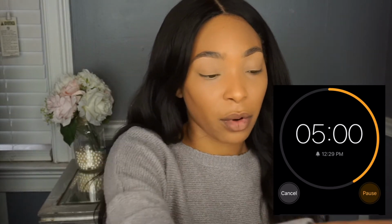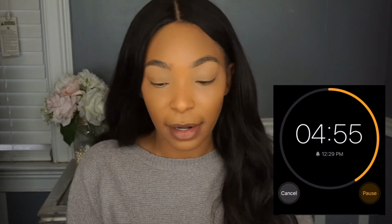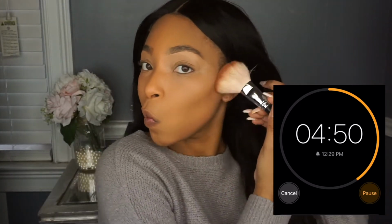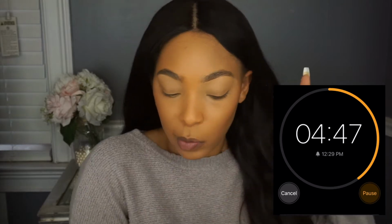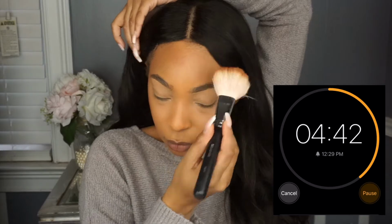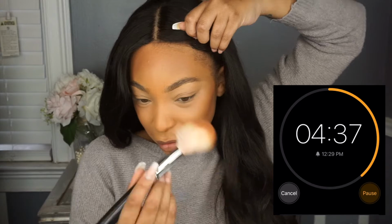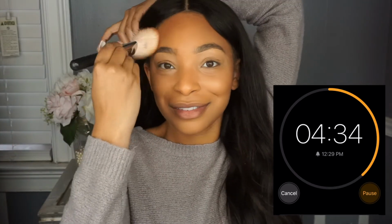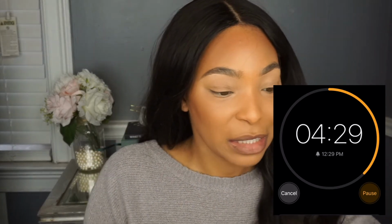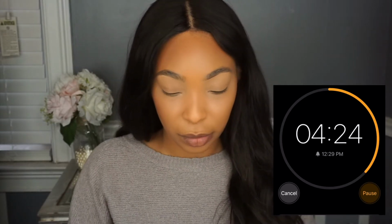And then I have to bronze my face. Can't be out here looking flat like a thumb. Oh, that looks a little bruised, but we're just going to blend that out. Okay. All right. 4 minutes. Blush. Do I have my blush out? Yes, I do.